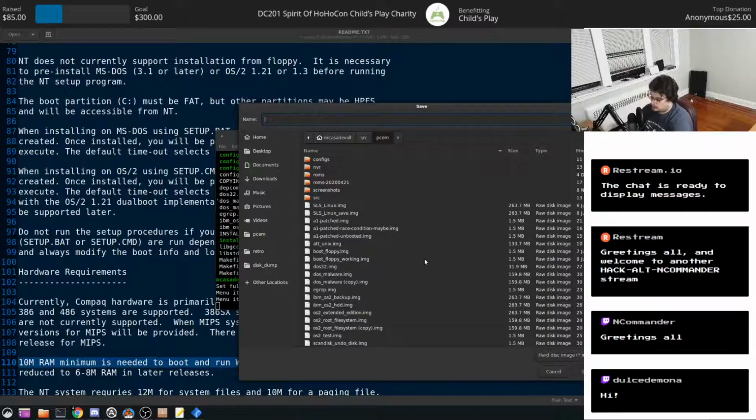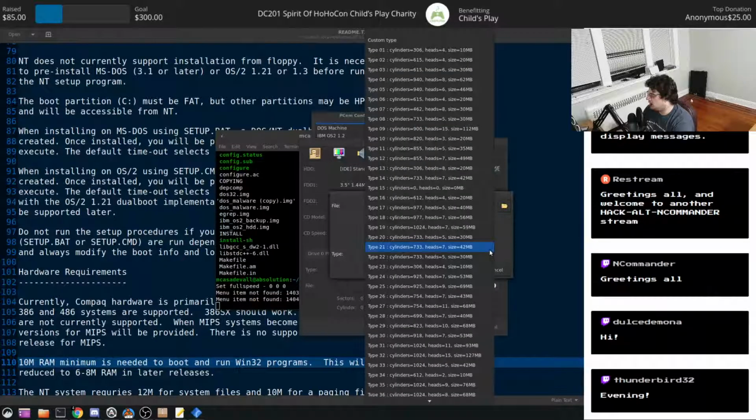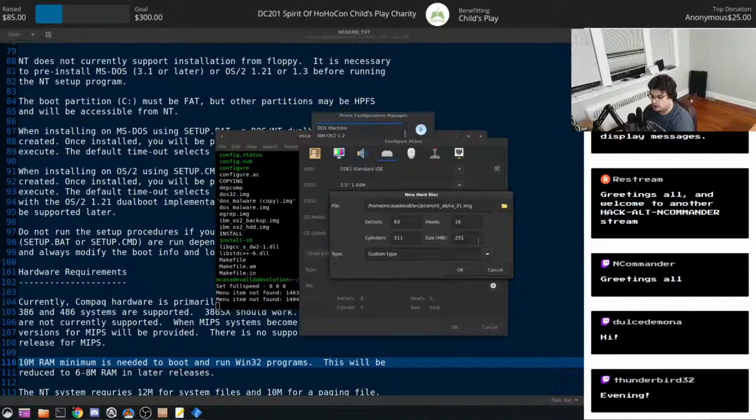So, you know what, screw it. We'll just go with NT Alpha. I'm just going to go with, yeah, we're not going to go with a CHS geometry disk.